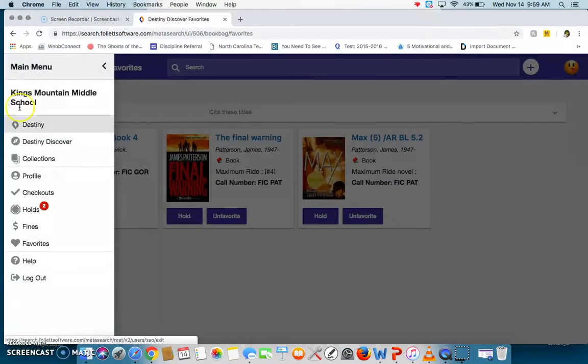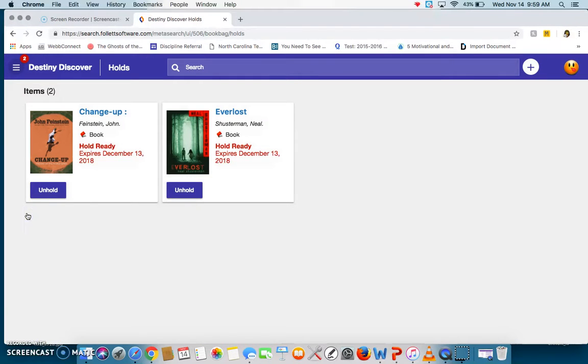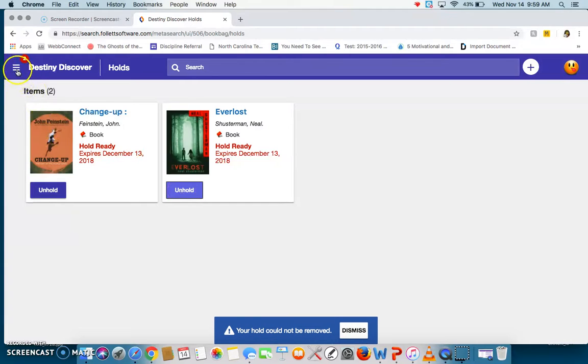If you come back to those three little lines and go to holds, anything that you have on hold that's showing up and ready, it will show you right here that it's ready. That way you don't have to come and ask or try to figure out when your book is ready. You can also, if you decide you don't want it anymore, just click on unhold.